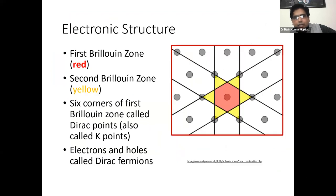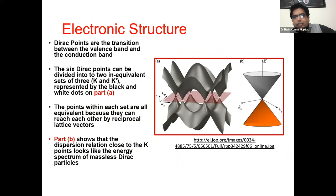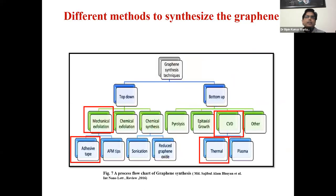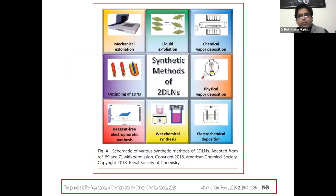So I already discussed here how the Brillouin zone and the Dirac points K and K' look. And again for 2D, you can make it in two ways, top down and bottom up: mechanical exfoliation, chemical synthesis, pyrolysis, epitaxial growth, CVD, and other methods. So there is characterization, you can characterize it as top down or bottom up. There are many other methods also to make 2D.